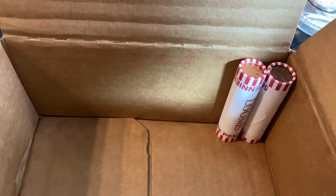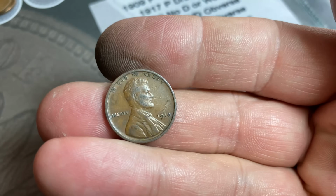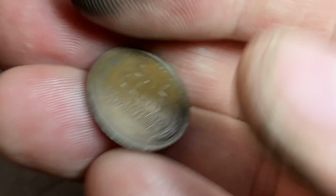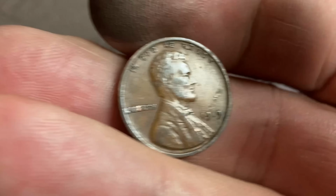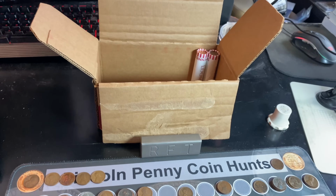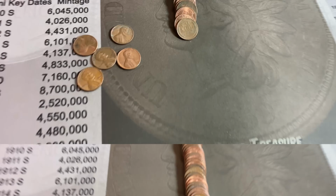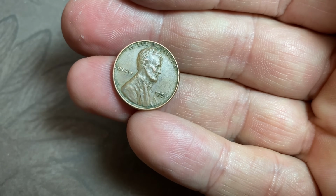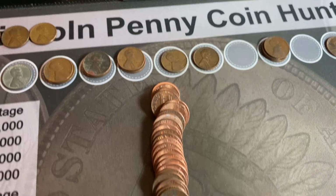Roll number 98 of the hunt, and we have our oldest wheat cent, second coin in. Take a look at this, pretty nice 1919 Philly. Holy cow, that's in decent shape for being over 100 years old. And like I said, the oldest wheat cent we have found today. 2 rolls plus this to go. Fingers crossed for another one. Same roll. Wheat cent 37 now. And that's a 1950 Philadelphia.